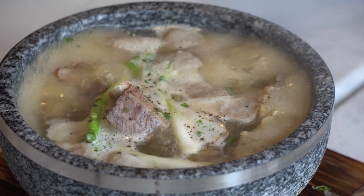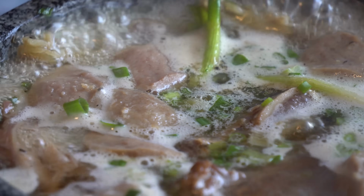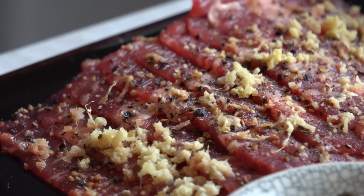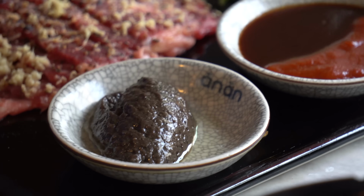This, of course, is no common bowl of pho. First of all, the bowl is not a common bowl. This is a stone bowl, and it's gonna retain a lot of the heat, and it has to be boiling because I got cuts of Australian Angus beef here that's covered in peppers and ginger, and the condiments are not common either. So I do have the hoisin and the sriracha, but also I have a little dish of truffle.